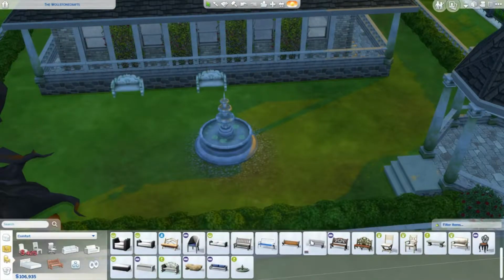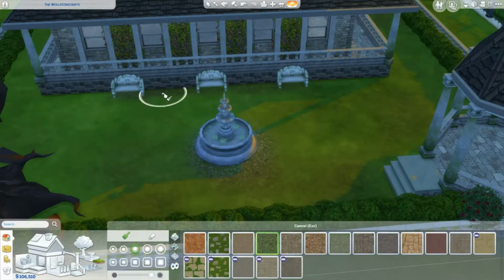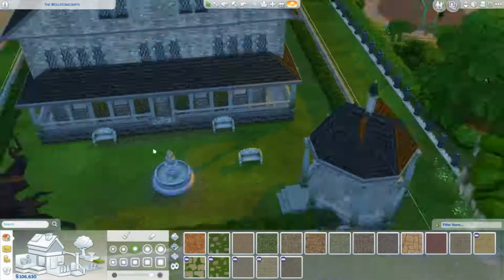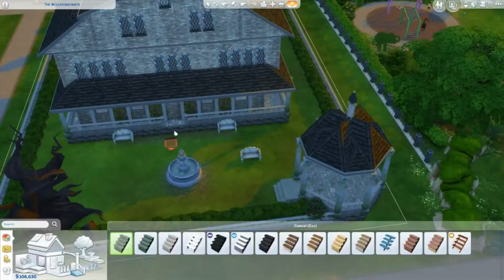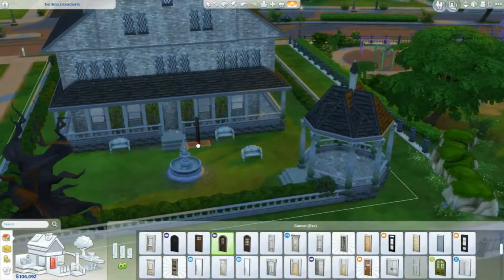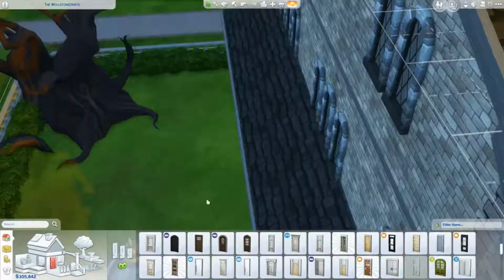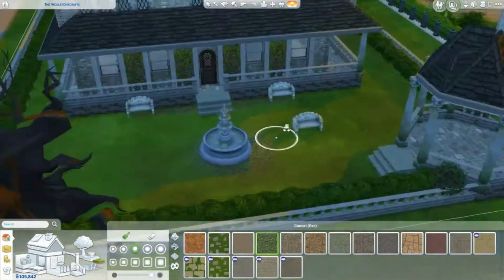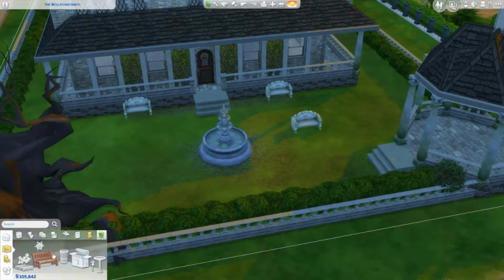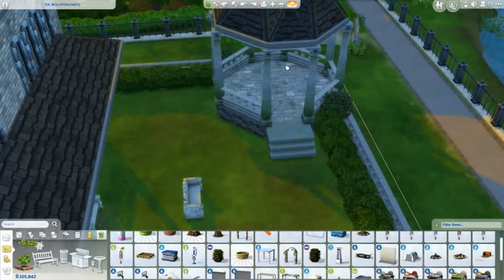This last little part is I added a little wedding arch to the gazebo and some benches. And I put a door back here because I figured that there should probably be a door back there. Putting down some rocks and some pebbles, and we're getting really close to the end here.